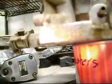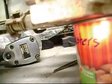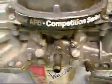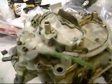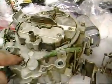The numbers on the Carter, I'm going to have to look this up. Can't really see it. 8605S 3545. 3545 is the size of this carburetor. I hope it's a 500 or maybe a 600, because that'll work on just about anything. So there's my tour of the Edelbrock carburetor versus Carter, and then just a little bit of a love affair I have with the Rochester carburetor, this being my main source.